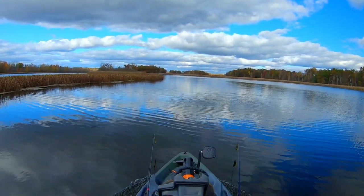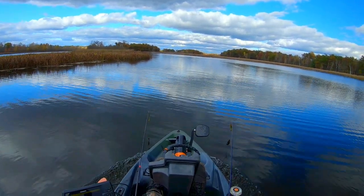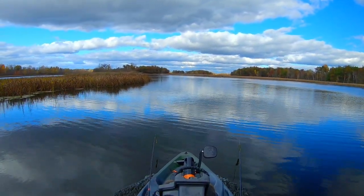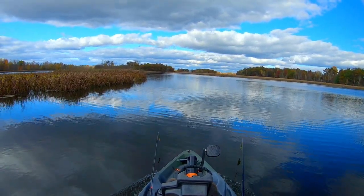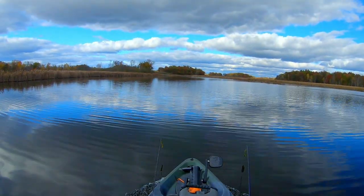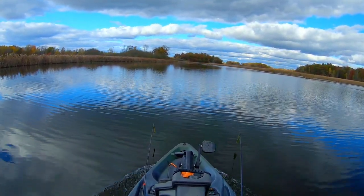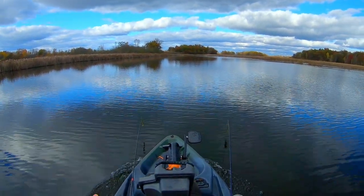All right, guys, time to head back to the launch, drive home. Got a 4+ hour drive ahead of me, all for this one day of fishing. And overall, I think it went pretty well. Double digit fish, almost all of them were over 17 inches. I think only two of those were shorter than 17. Lots of fish over 17 inches, nothing over 19. Had some in the mid 18 range, which, you know, is fine.